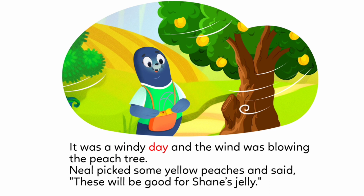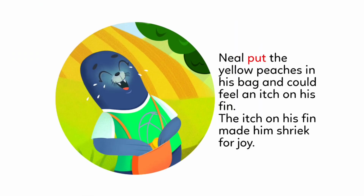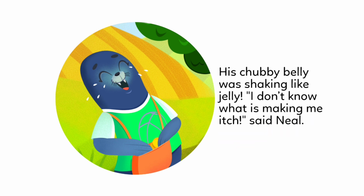It was a windy day, and the wind was blowing the peach tree. Neil picked some yellow peaches and said, These will be good for Shane's jelly. Yellow peach. Neil put the yellow peaches in his bag and could feel an itch on his fin. The itch on his fin made him shriek for joy. His chubby belly was shaking like jelly. I don't know what is making me itch, said Neil.